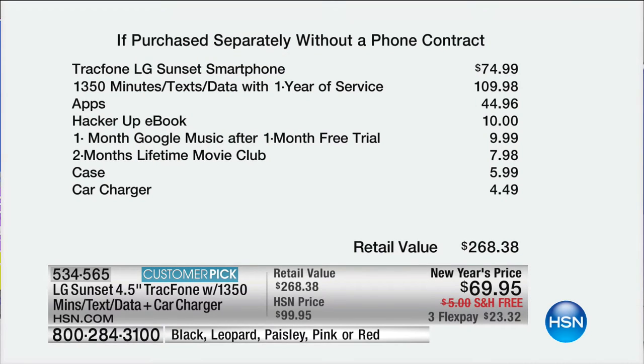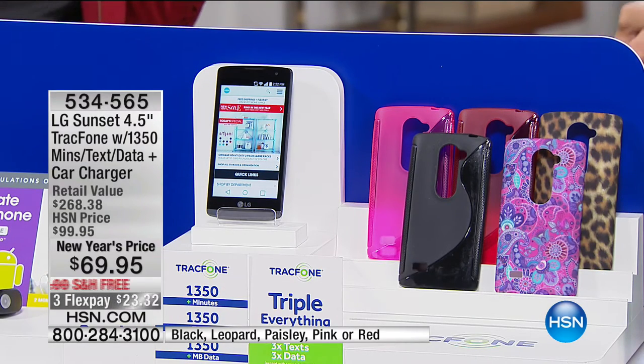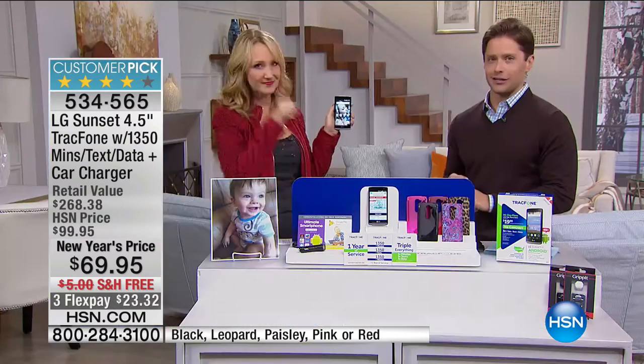But take a look, a $75 phone on sale with a year's worth of minutes. Or a year's worth of service, maybe the only phone bill you have for the entire year, 1,350 talk minutes, text messages, and megabytes of data, $110 in value for $23 a month on your credit card. This is an opportunity buy for pre-existing TrackPhone customers. This is a money savings offer for anybody who's on an expensive contract. And this truly is one of the biggest best values we've ever offered here at HSN.